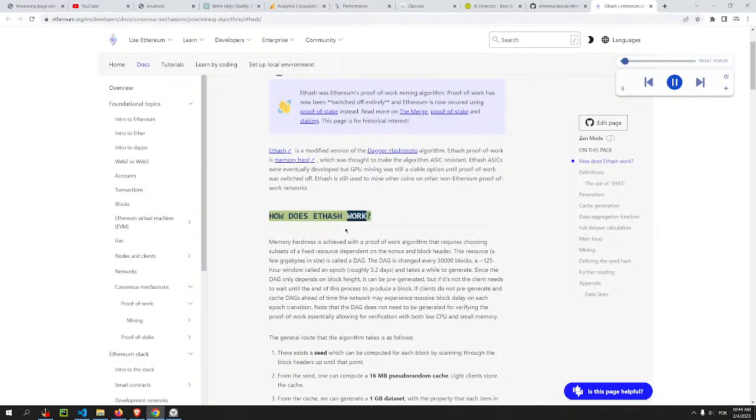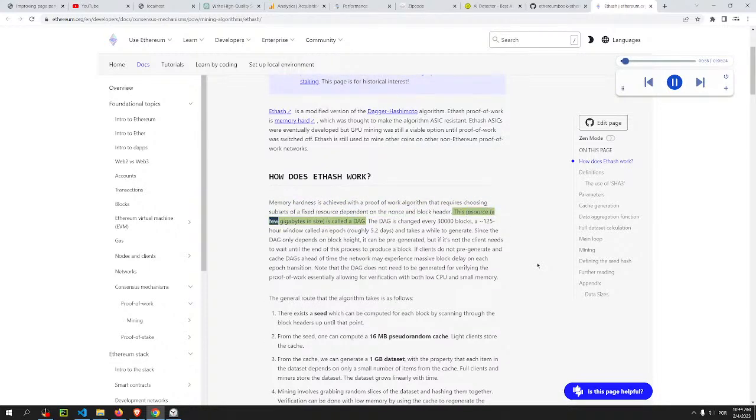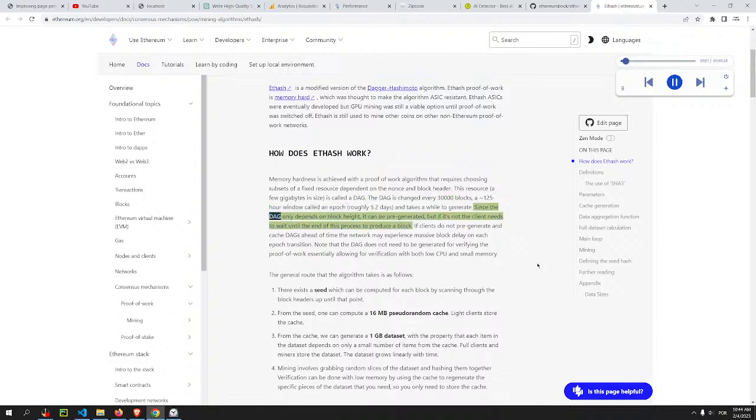How does Ethash work? Memory hardness is achieved with a proof of work algorithm that requires choosing subsets of a fixed resource dependent on the nonce and block header. This resource, a few gigabytes in size, is called a DAG. The DAG is changed every 30,000 blocks, a 125-hour window called an epoch, roughly 5.2 days, and takes a while to generate. Since the DAG only depends on block height, it can be pre-generated, but if it's not, the client needs to wait until the end of this process to produce a block.